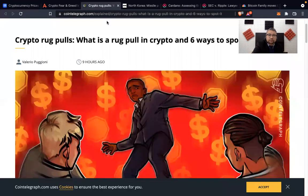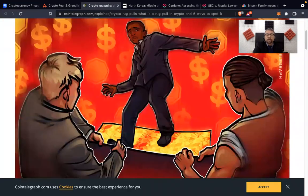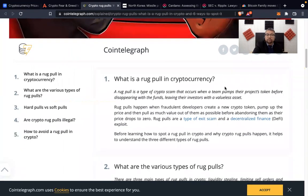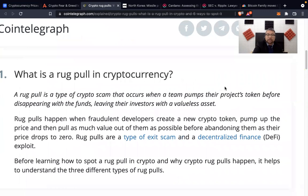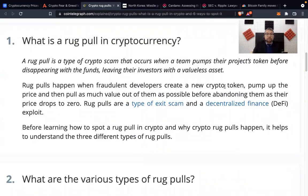Article number 1 is crypto rug pulls. What is a rug pull in crypto and 6 ways to spot it? So number 1, what is a rug pull in cryptocurrency? A rug pull is a type of crypto scam that occurs when a team pumps their project's token before disappearing with the funds, leaving their investors with a valueless asset.